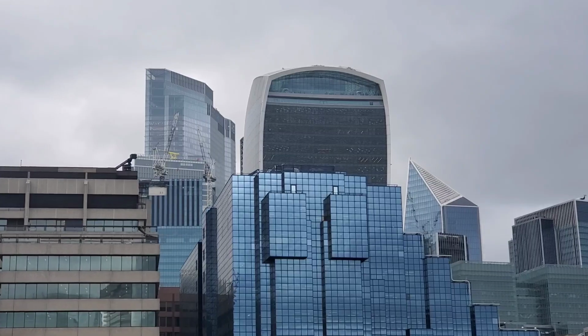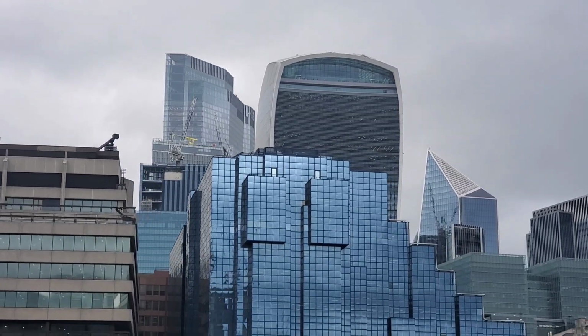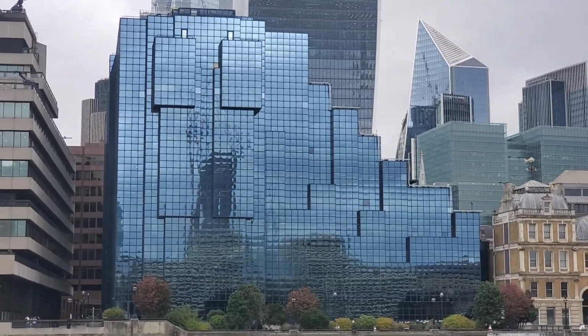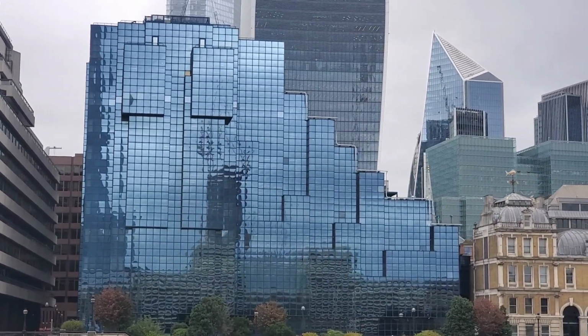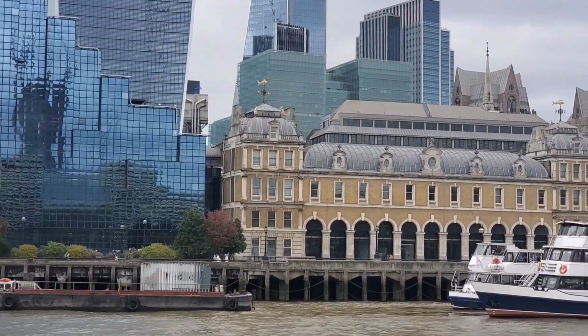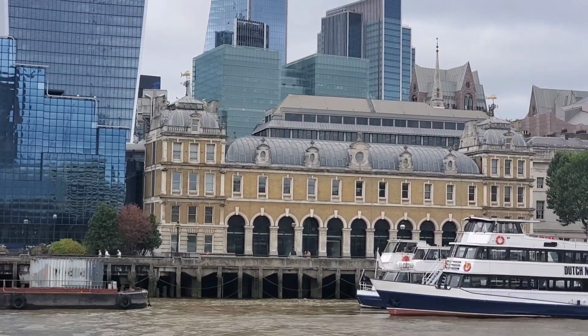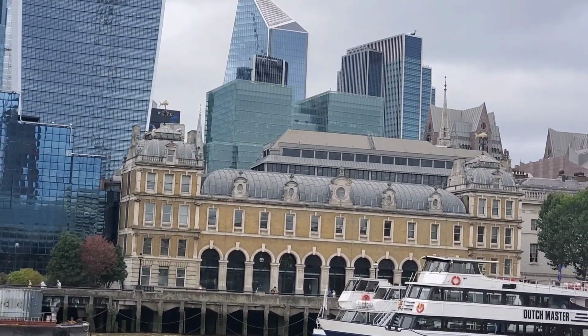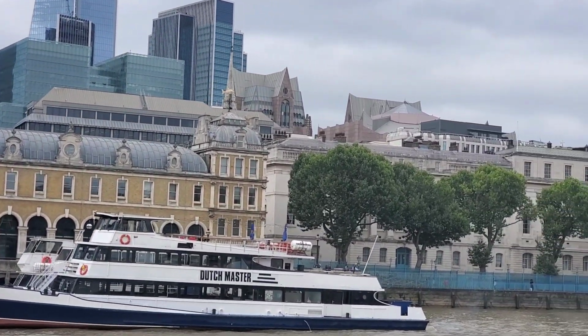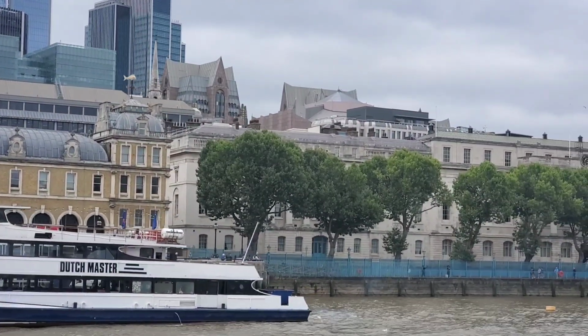Now the blue glass monster on your left, this is one of the many private banks we have in London where people like to hide their money. And the lovely little yellow building next door, that was the oldest fish market in England, called Billingsgate. Next door to that, behind the trees, we have the Custom House, our main customs office.